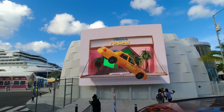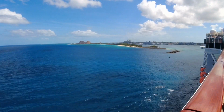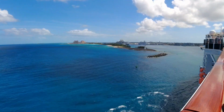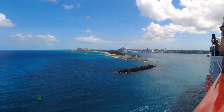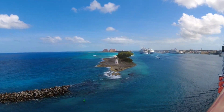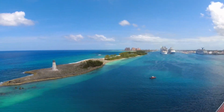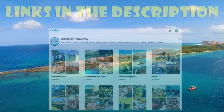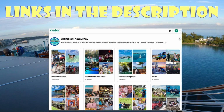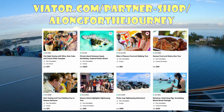Welcome to Nassau, Bahamas. Here we are sailing into Nassau for like the 25th time. I know Nassau, and everything you see in this top 10 list I have done. So if you see something on this list you want to do and experience in Nassau, I got a Nassau section in my Viator page of all these tours. Let's just get into Nassau's top 10.